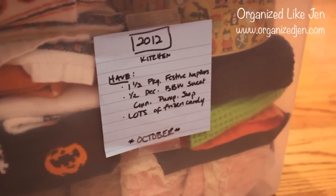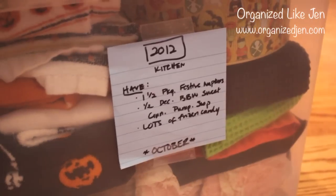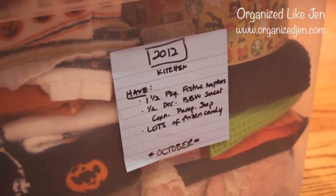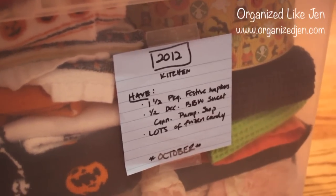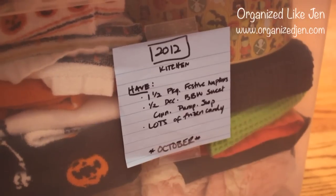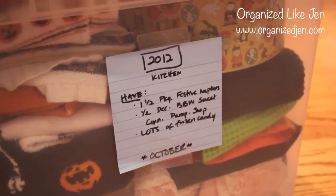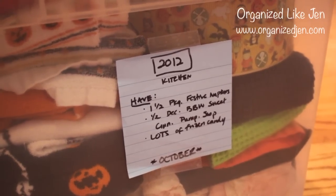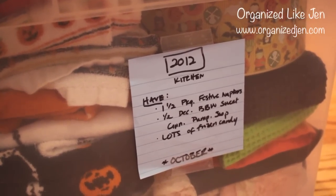As I mentioned earlier, I like to make sticky notes when I'm putting away decorations, so I know about things I might need or already have, so I don't buy additional items for the next year. So this list on my kitchen bin tells me all the kitchen-related things that I have. So I know I have some napkins and some soaps and lots of frozen candy.